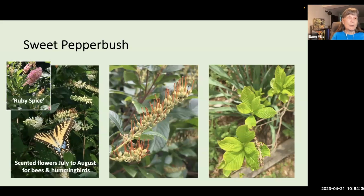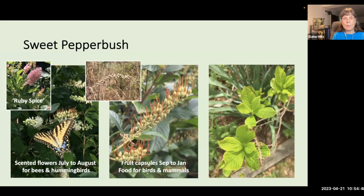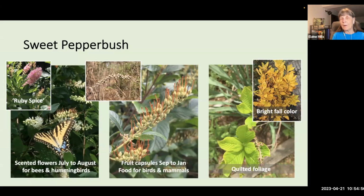One especially popular pink flowering cultivar is Ruby Spice. Then you'll see these fruit capsules from September all the way to January, and those provide food for birds and mammals. Sweet pepper bush has lovely quilted foliage that takes on a bright fall color. And it's especially enjoyable when planted as a hedge near seating areas because of those scented flowers.